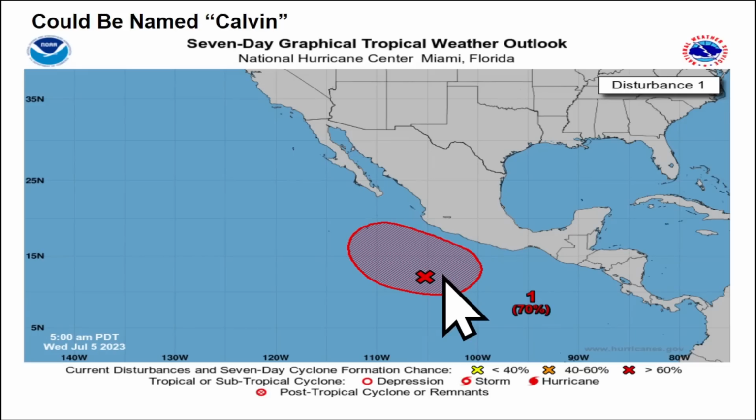The first area of concern is a 70% chance of development over the next 7 days. And if this develops into a system, it would be named Calvin as it moves just off the coast of Mexico over the open waters of the Eastern Pacific Basin.